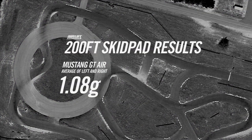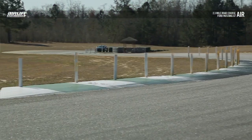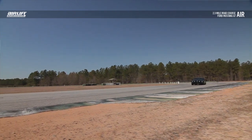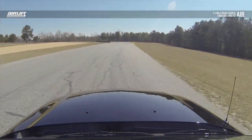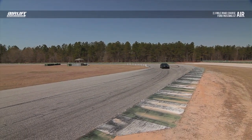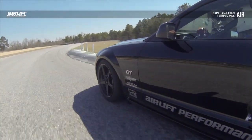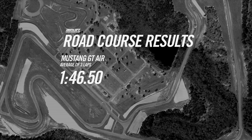The lateral G-force averaged by the Mustang was 1.08. Has a very quick, precise turn in, goes exactly where you want it to in the corner. Holds the line through the corner right down to the apex, holds that line out. Allows you to really put the power down coming off the corner. Real good power down acceleration off of that corner. Really fun, easy setup to drive. Even with this higher horsepower car, it handles it well. On the road course, a blistering average of 1 minute 46.5 seconds would set the pace.